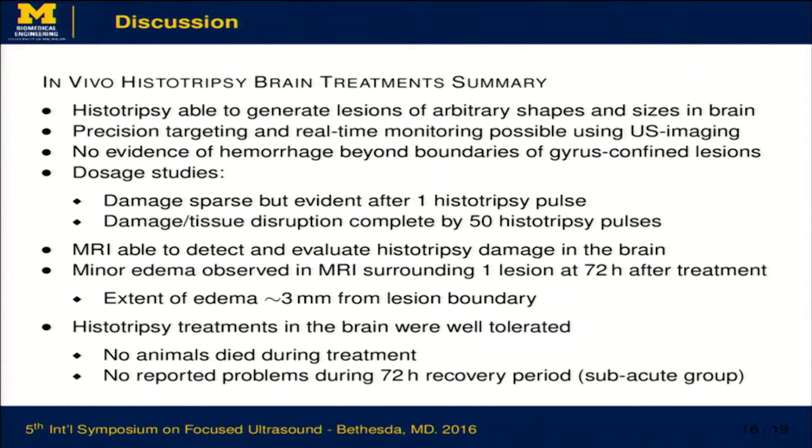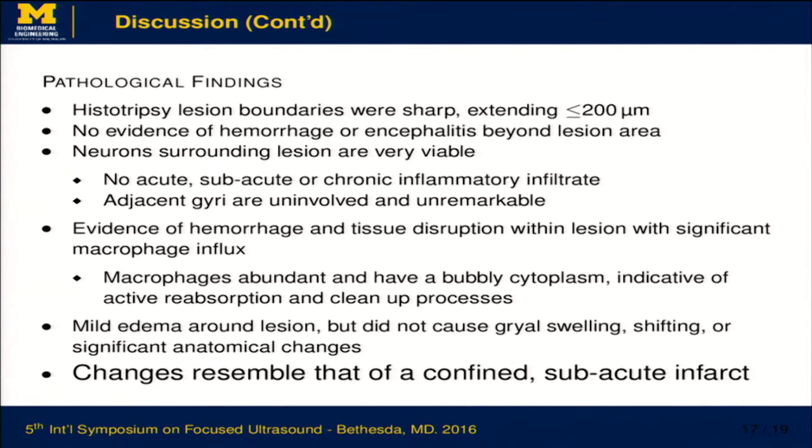And so, to conclude, we were able to generate these lesions in the brains of pigs, make them arbitrary shapes and sizes. We could do precision real-time monitoring using ultrasound. There wasn't any evidence of hemorrhage beyond the boundaries of the lesions that we generated when they were confined to within the individual gyrus. We're able to generate damage after a single pulse, and it's complete after 50. MRI is a good tool for monitoring these lesions, and the animals seemed to tolerate it well. They didn't die, and there were no reported problems during the 72-hour recovery period.